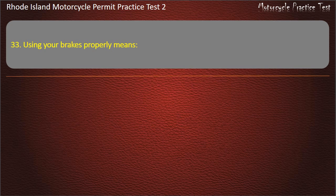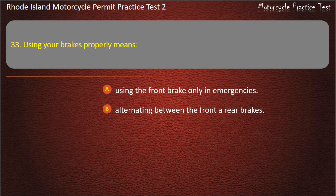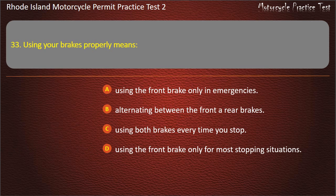Question 33. Using your brakes properly means using the front brake only in emergencies, alternating between the front or rear brakes, using both brakes every time you stop, or using the front brake only for most stopping situations. Answer: using both brakes every time you stop.